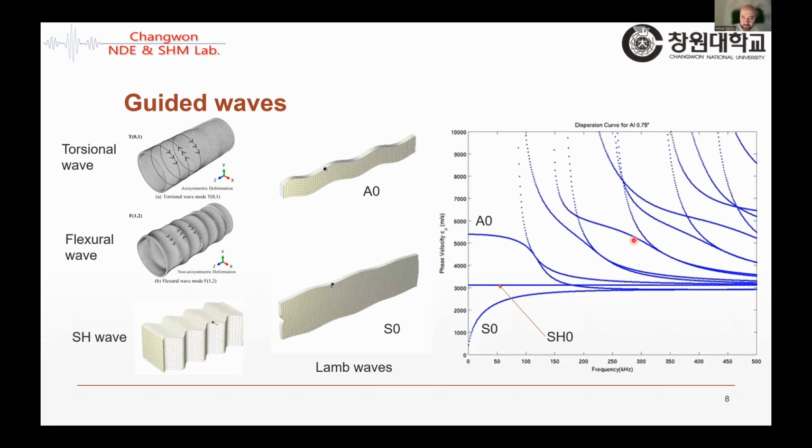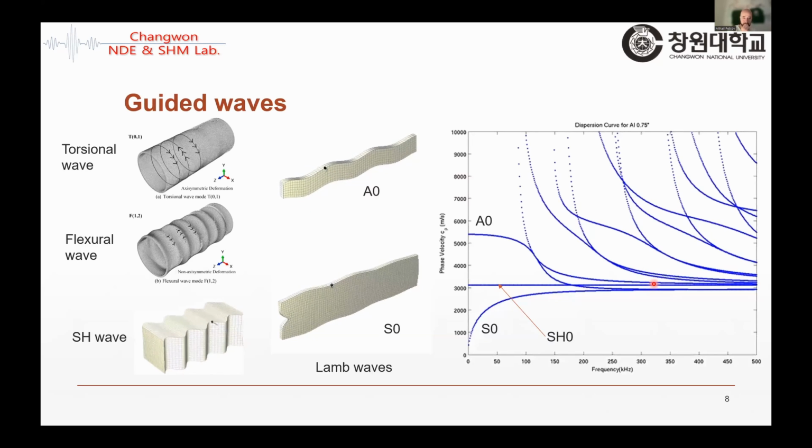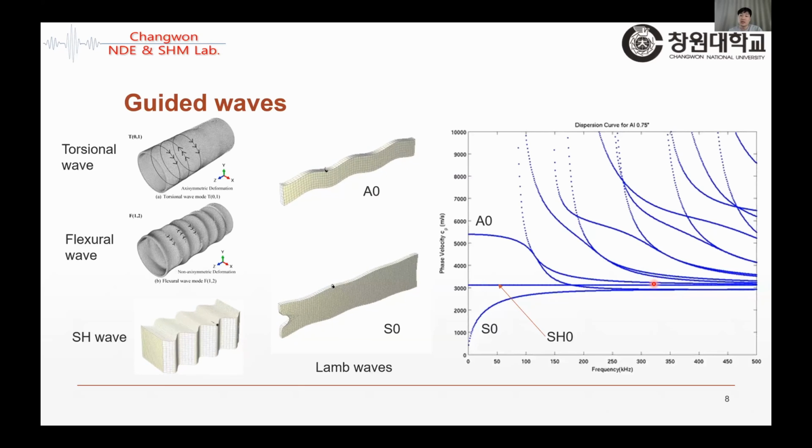So in the plate, we can have a Lamb wave, which has a symmetric and anti-symmetric mode, and also an SH mode will exist. So in this dispersion curve, we can see the symmetric mode, anti-symmetric mode, and also the SH mode. For the cylindrical structure, the shape of the dispersion curve will be a little bit different. Okay, I got it.